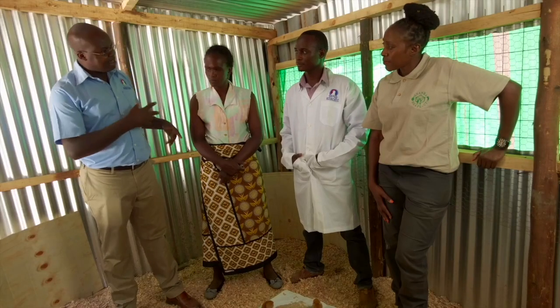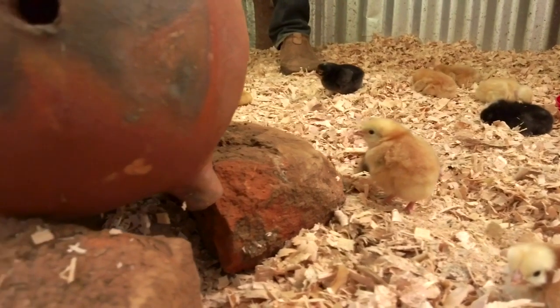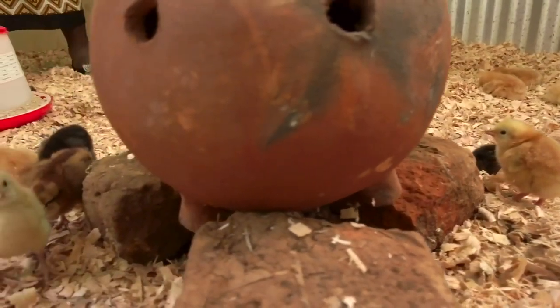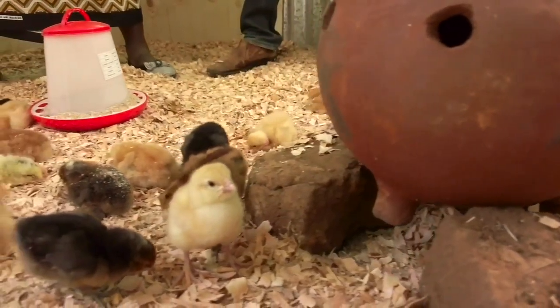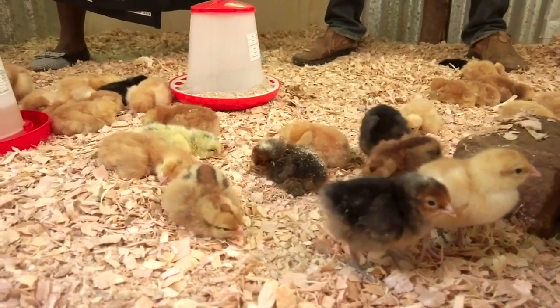Francis and Mary have to take care of these chicks. When it is too cold or too hot, you check on the temperature. That's why we have the heat source. Number two, hygiene is key during this first stage.